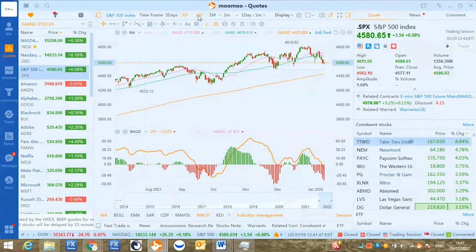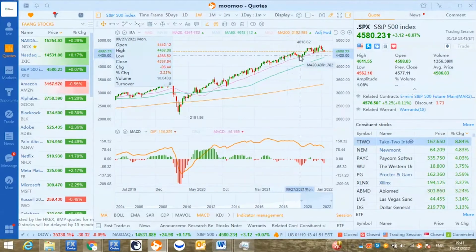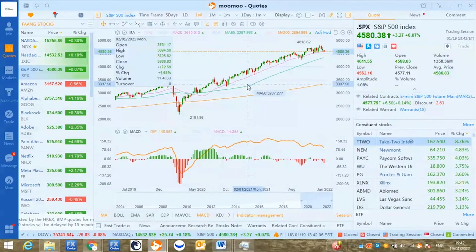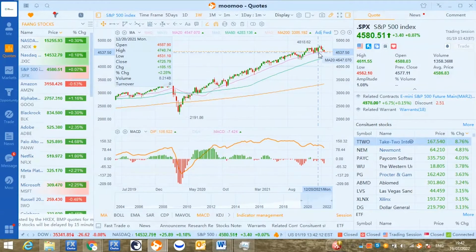Let's look at the weekly chart. Beautiful. Look at it. We're in a bull market. So this correction is actually normal. It's normal, but we are freaking out because it's down 4% from January to date, but the market is still in a bull market. This is an uptrend.